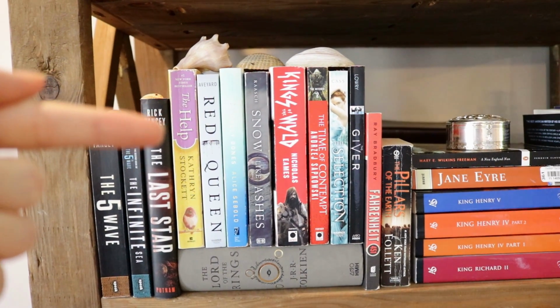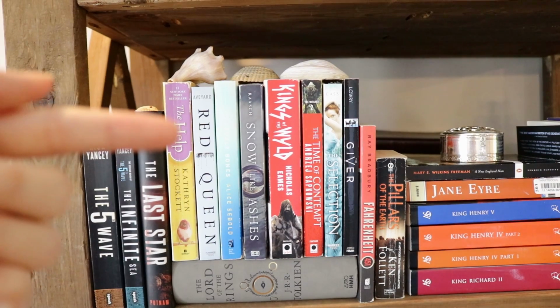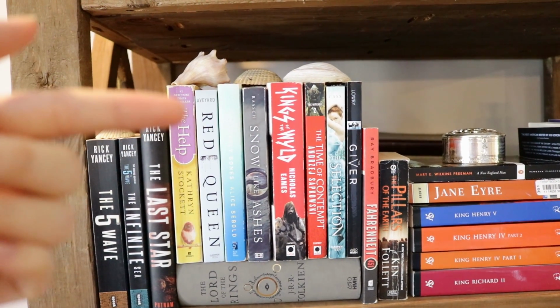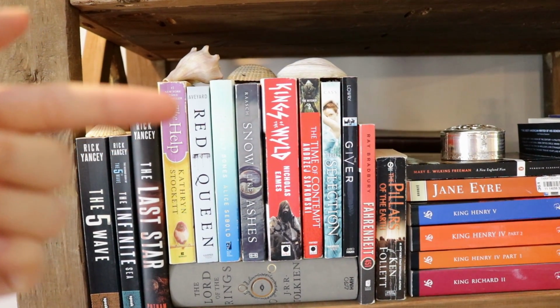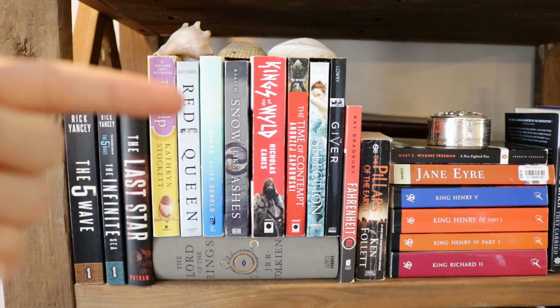The Help is one of my favorites. I need to reread it to make sure. Red Queen is just one that I've read. I actually might get rid of this one sometime soon. But for now, it's fine right there. Lovely Bones, again, one of my favorites I need to reread.